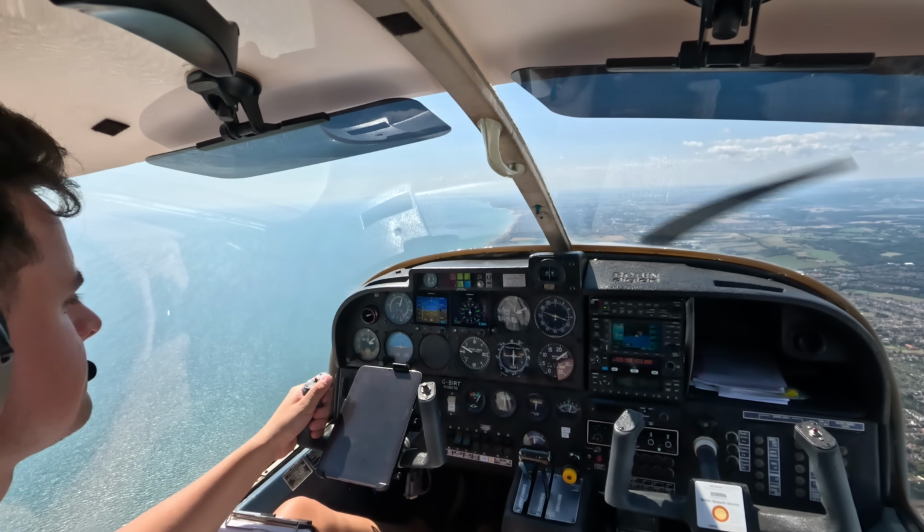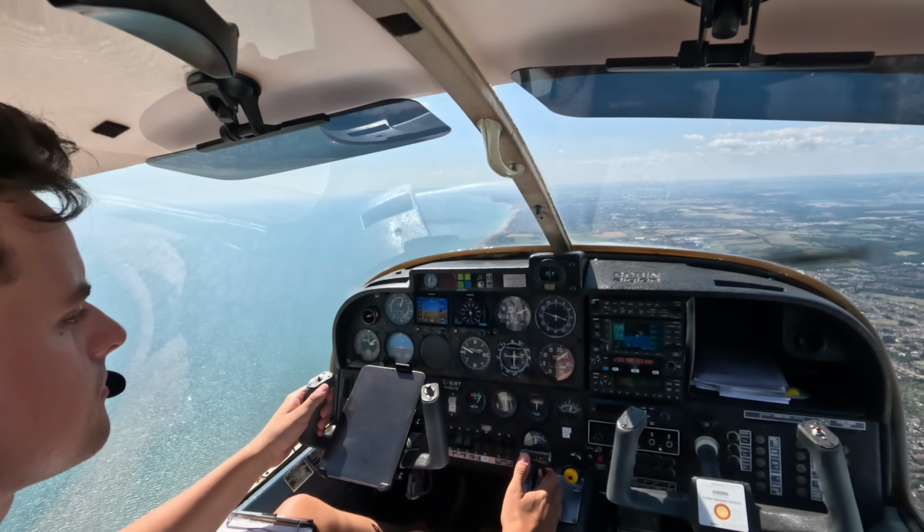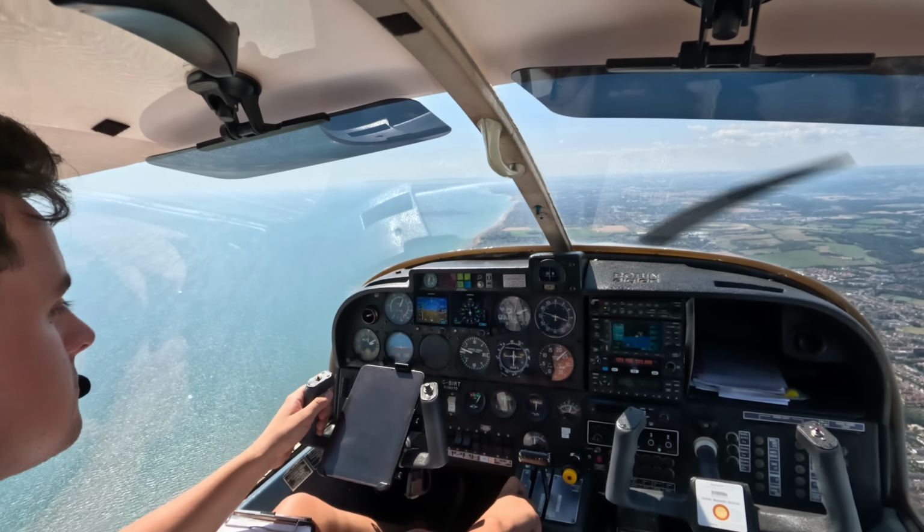Golf Victor India, downwind to land. Golf Victor India, number 1, report final. Number 1 report final. And we'll do a blast of carb heat.